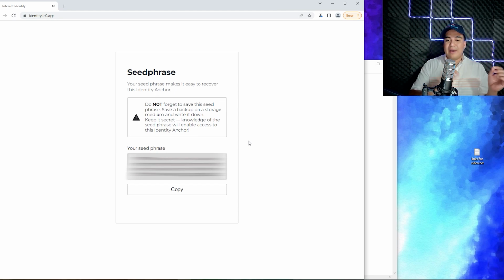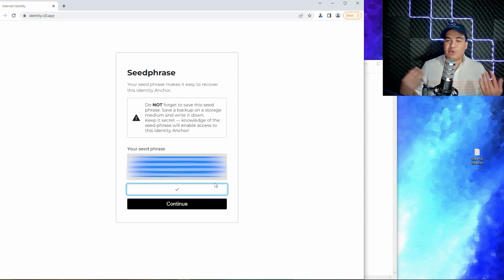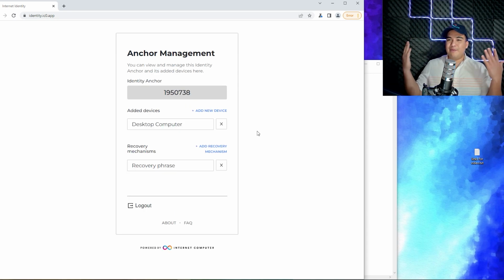So honestly, write it down on a piece of paper and don't show that to anybody, because if somebody gets that, they can get your ICPs, they can get your NFTs, they can get all of your stuff. So don't show this to anybody. I clicked copy because it's a part of the thing, and you can copy it and paste it somewhere. Again, guys, piece of paper, multiple pieces of paper, and that's it. You guys have an internet identity.